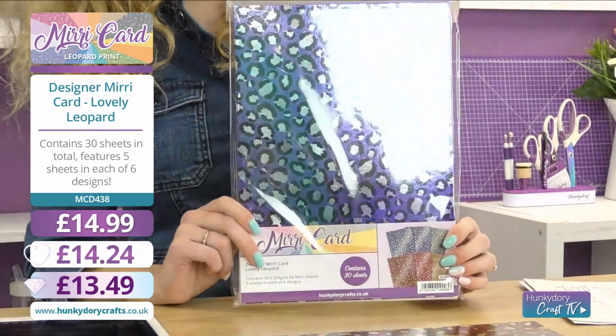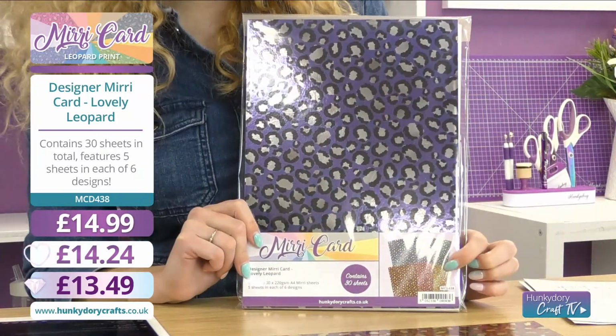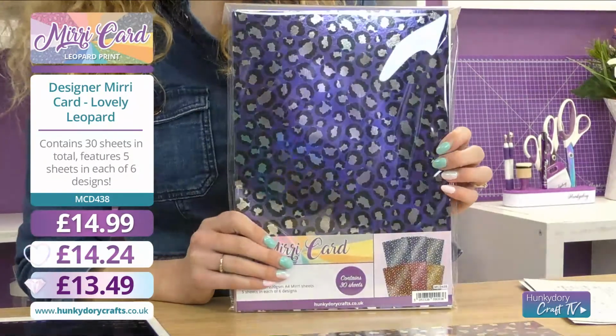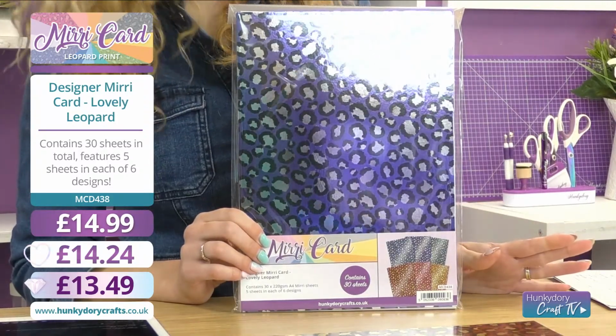30 sheets in total, 5 sheets in each of the 6 designs. So you're getting all these designs that you can see here. 30 sheets, absolutely whopping as well. $14.99. If you are one of our diamond members as well, we put on yesterday, how much was that?